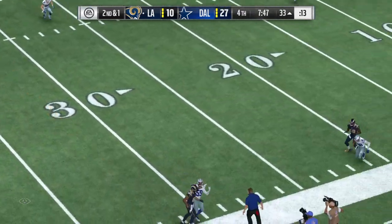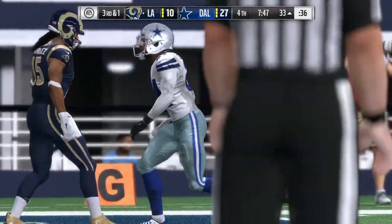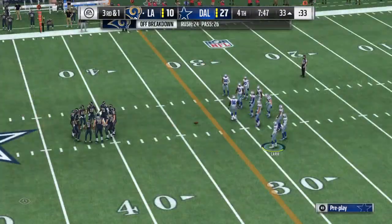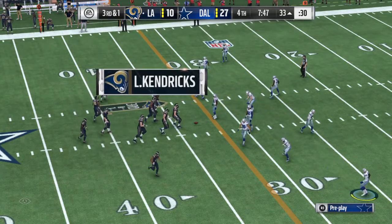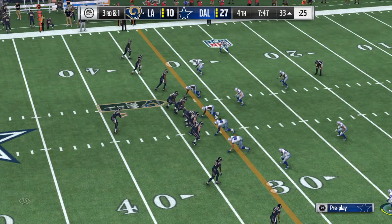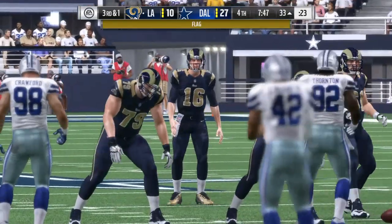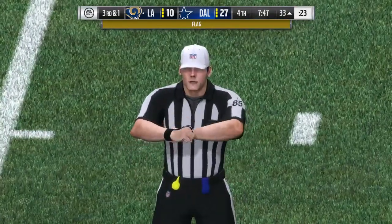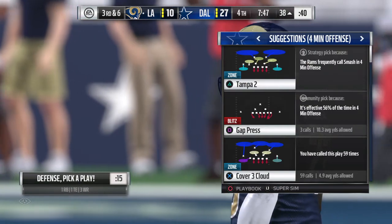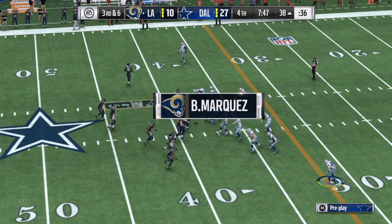Here's Goff. And seeing nowhere to throw, he chucks this one away from harm. Incomplete. Now it's 3rd down. 9th play coming up here on this drive. This is 3rd and a yard. Now whistles and a flag down. I think one of the Rams linemen might have moved. False start, offense. And they'll be in search of 6 yards here on 3rd down. This is now the 9th play of the drive.